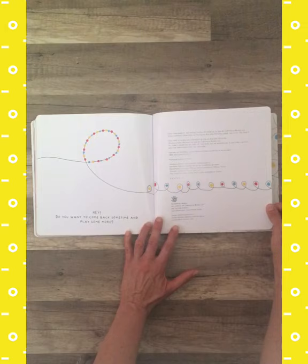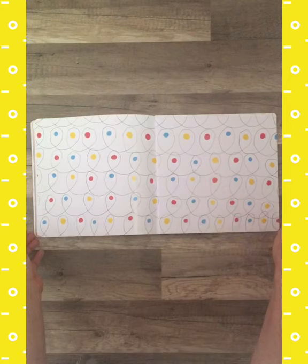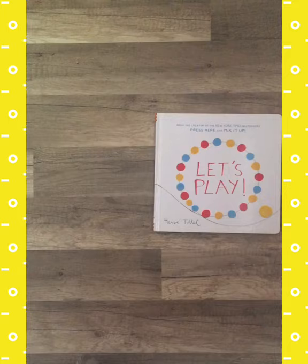And maybe another day we can come back and play some more. Beautiful book. Every time you open it, you can play a different game.